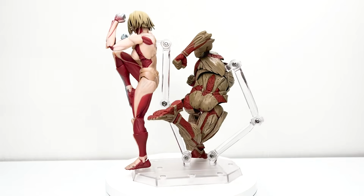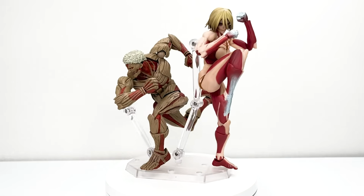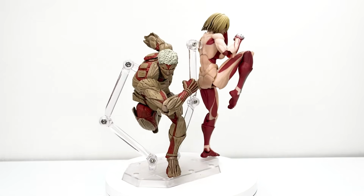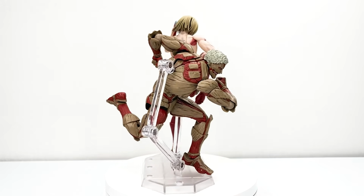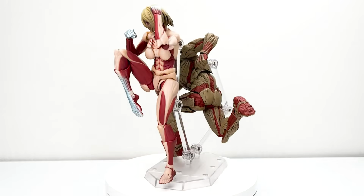And the kind of angry gridded faceplate with the Female Titan, at first I was like, no, you don't really need it, but now that I've posed it with some of those faceplates on there, I think you definitely need that. At the end of the day, I love these figures. They're both peak. I'm going to give the Armored Titan a 10 out of 10, and the Female Titan a 9.5 out of 10, just because of those aesthetic issues.